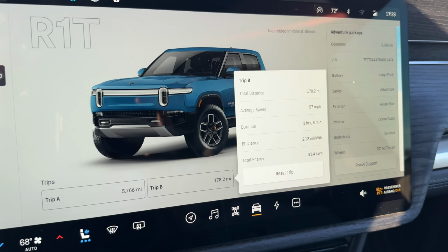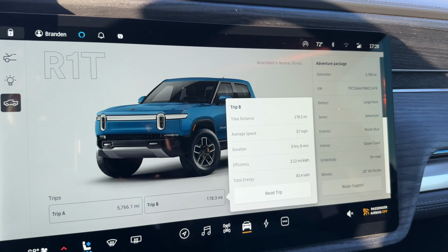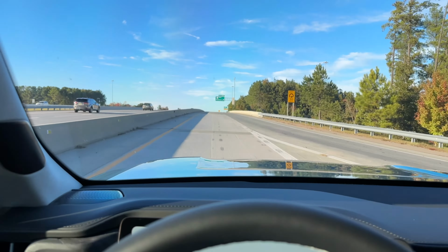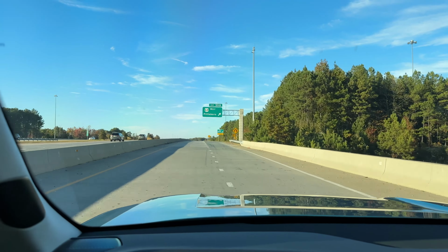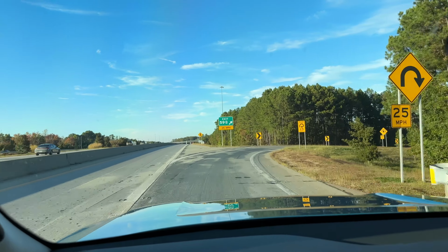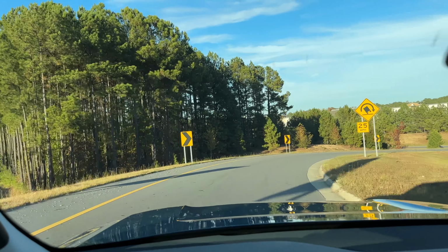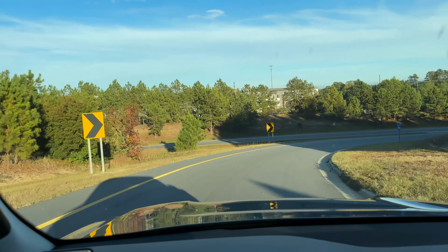I've only been driving here on the interstate for a moment, but we're at 178 miles driven, 2.12 miles per kilowatt hour. We're gonna be taking a cloverleaf here and taking 64 West, which I believe is a state or county highway, something like that. Really curious to see if Driver Plus is allowed on this road. I hope it is, because I don't really want to have to drive the whole way entirely myself, but one way to find out, I suppose.